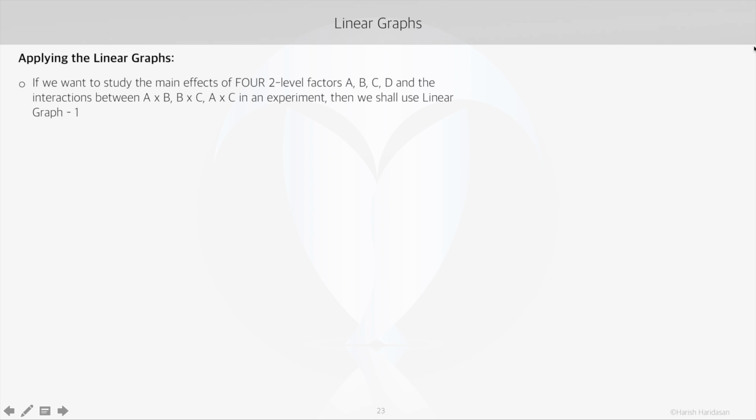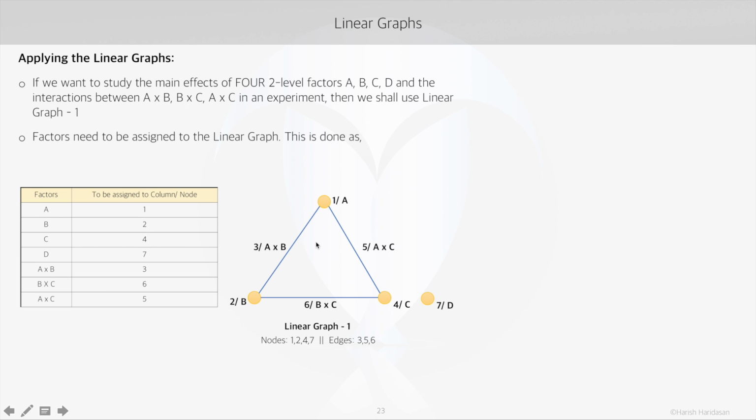Now if we take a specific design case, where we have to study the main effects of 4 two-level factors, let's say the factors are A, B, C and D, and the interactions between AB and BC and AC in an experiment. So in that case, we will use linear graph 1, this one. So the nodes of the linear graph will represent the factors, like 1 can represent A, 2 can show B, 4 can be C, 7 can be D. And the interaction between A and B can be shown by 3, interaction between A and C can be shown by 5.